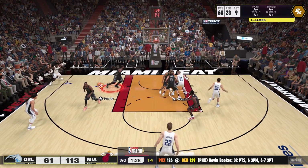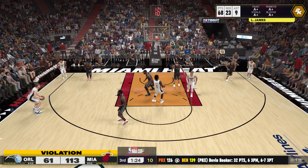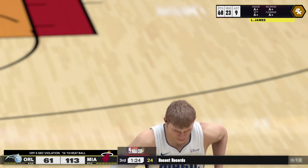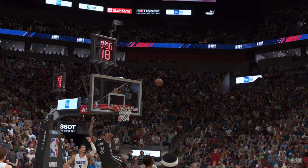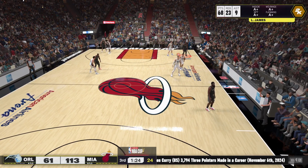Anthony finds Wagner. Kicks it out to Wagner. And there's the whistle. 3-second violation. Let's take a second look at that fantastic block. Those kinds of plays are the ones that get you on the lead and help keep you in front.